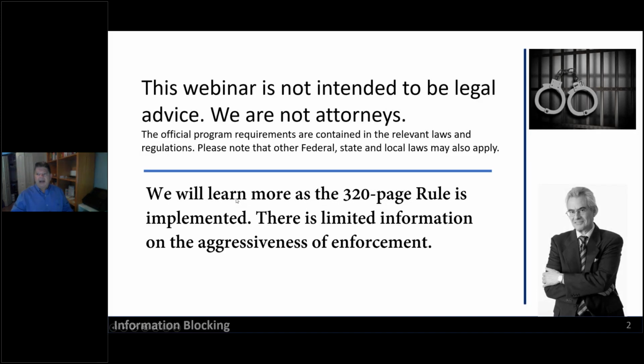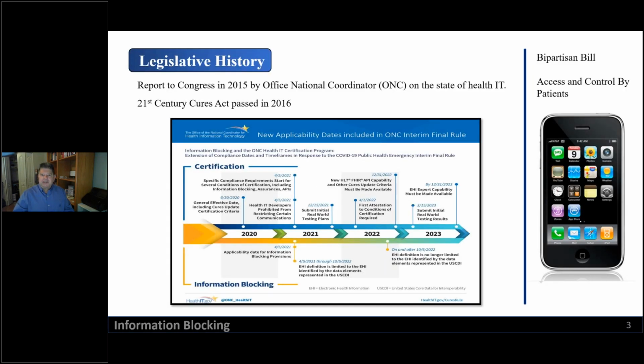So first of all, I do want to put out the information that this is not intended to be legal advice. I am not an attorney, but we are going to be using the best information available from the different government agencies that are in charge of the 21st Century Cures Act and information blocking. This is a massive 320-page rule, and there is going to be a lot more information to come out as the effective date of April 5th comes, and we start to see more implementation and enforcement of the information blocking rules.